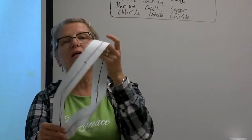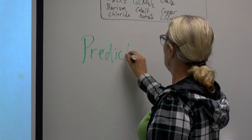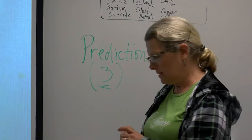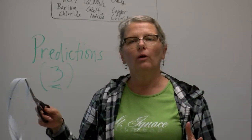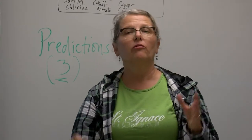Now, what you need to do is, as a group, make predictions. If I take scissors and cut along this line, what will be the result? I want at least 3 predictions on this lab. If I cut down this line, what do you think the result will be? Will I end up with one big ring?